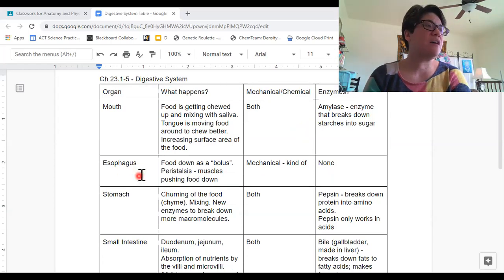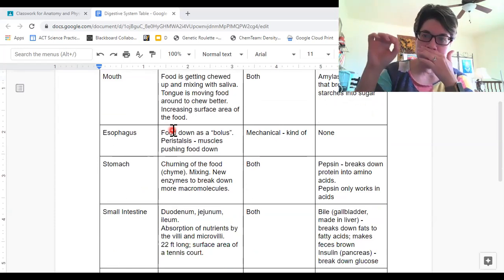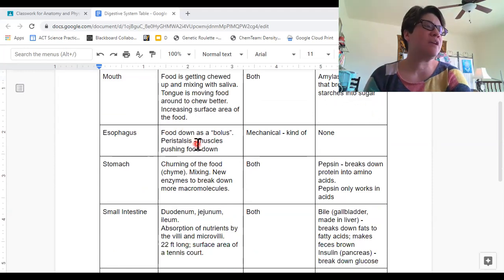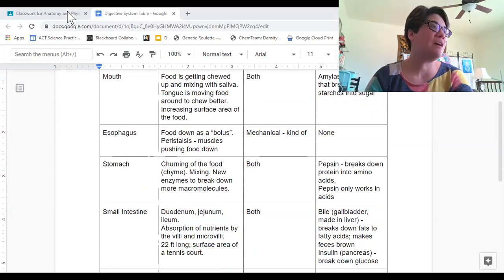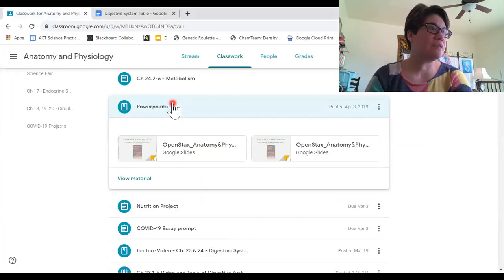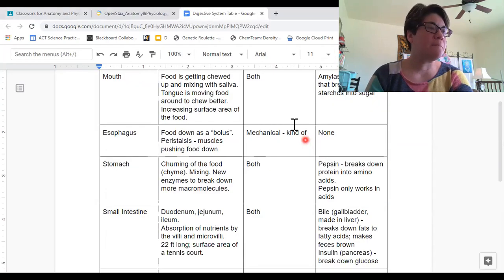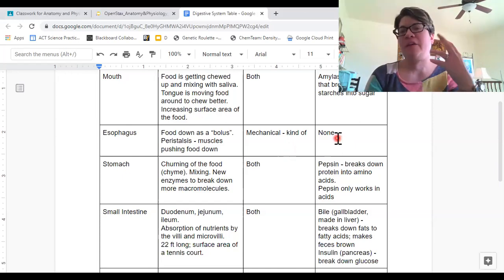Then it goes into the esophagus, and that moves down. It's called a bolus now, so it's like a little ball of food, every little bite that you swallow. And it goes down through peristalsis, and this is the process where the esophagus muscles are pushing in and down at the same time. And I'm going to open up the PowerPoint to show you that. And this is a type of mechanical digestion because it is kneading and pushing the food a little bit, and it's not really chemical. There are no new enzymes except for the amylase that's still there.